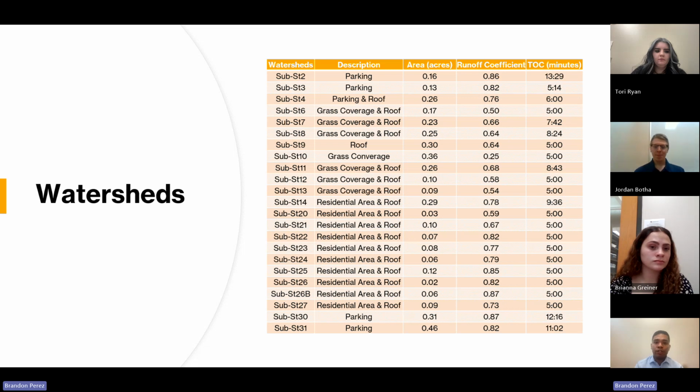The highest time of concentration calculated was in sub-basin station 2 with 13 minutes and 29 seconds. And our minimum time of concentration, as determined by the Georgia Stormwater Manual, was 5 minutes, specifically in areas where there were buildings or a majority of the site was just roof.